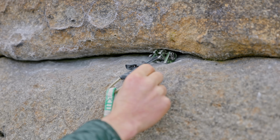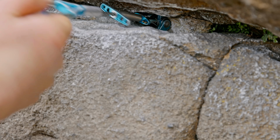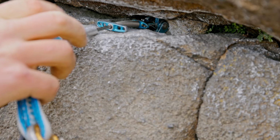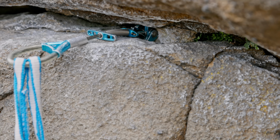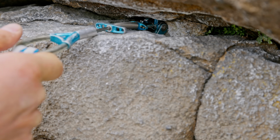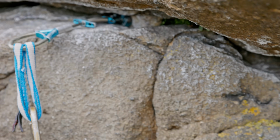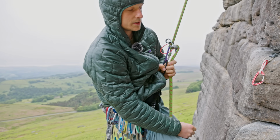I think slightly to the right is a better placement. It's just a bit narrower for the cam size. You can see how the cam lobes on the left-hand side are really good, but on the right-hand side they're really open. It's kind of like a recipe for a ripping cam. There's so many other good choices around here that we should use the good choices.